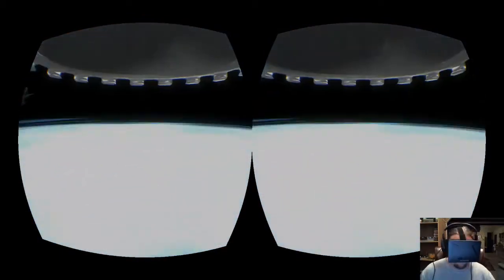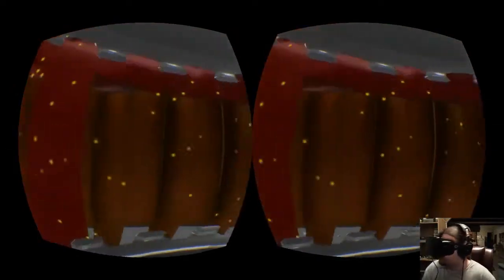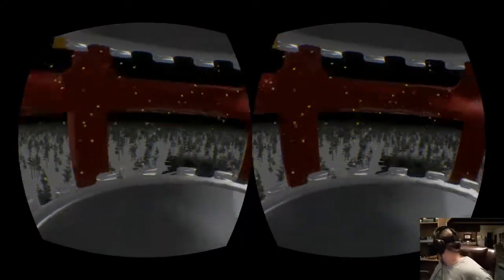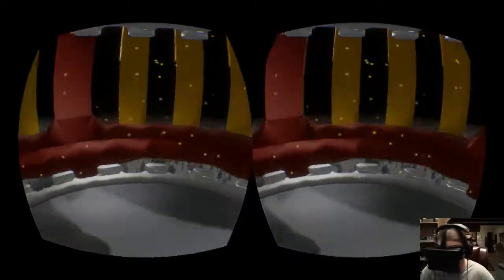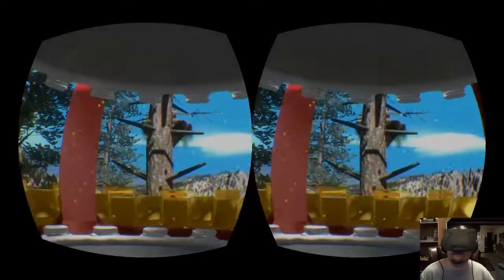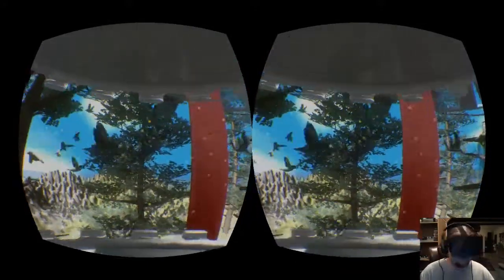Whoa. This game has really good particle effects. One moment, you might find yourself next to an unfallen tree. The next second, you're in a vast forest. Or perhaps the word big would be more fitting. Wow. Oh, cool. The birds are really neat. And the landscape looks really good.